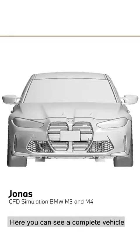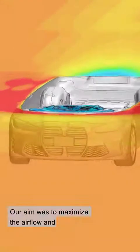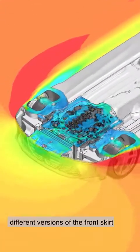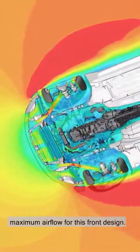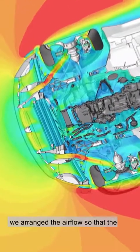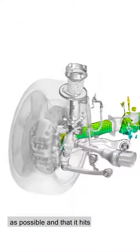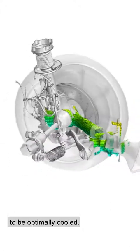Here you can see a complete vehicle simulation of the M3 with which we've ensured that the requirements for cooling air for the engine and brakes are fulfilled. Our aim was to maximize the airflow and achieve the most evenly distributed inflow for the radiator. For the M3 and M4 we calculated many different versions of the front skirt and decorative grille and optimized a few not always visible details to achieve maximum airflow for this front design. With a simulated flow field and despite the lack of space, we arranged the airflow so that the cooling air reaches the radiator uniformly and with as little loss as possible, and that it hits exactly the right spot through the wheelhouse for the brakes to be optimally cooled.